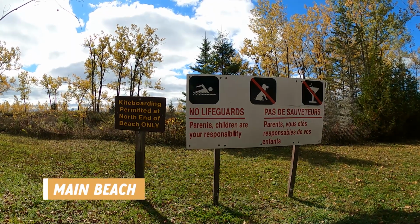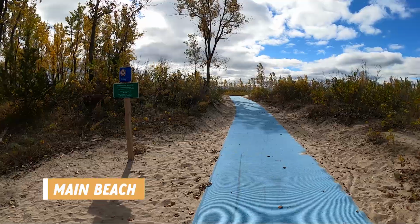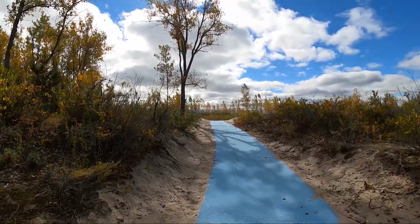Then our next stop was the main beach area. On the sign it said no lifeguards, no dogs, and no alcohol, and kiteboarding was only permitted at the far end of the beach. In the parking lot at Beach 1, they have an accessible entrance to the beach, which is very helpful if you're in any sort of accessibility device or you have a wagon or a stroller you want to take, because otherwise the other entrance we were just at is very sandy and it would be quite difficult to get through.